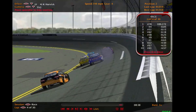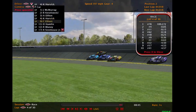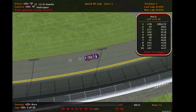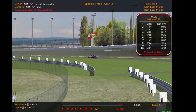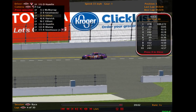As they head into turn 1, Denny Hamlin blows a motor, I believe. He's off pace and he's fallen already out of the top 5. And the 11 car of Denny Hamlin is blown up. This may or may not bring out a caution, I'm not sure. But the 11 of Denny Hamlin is officially blown up out of the race. We may see a caution if he cannot get back.